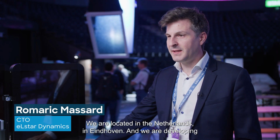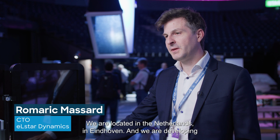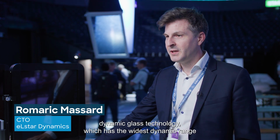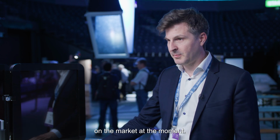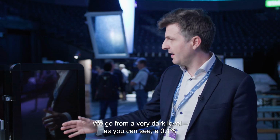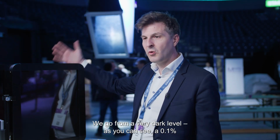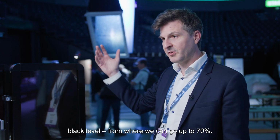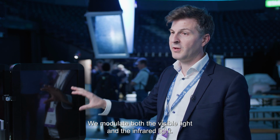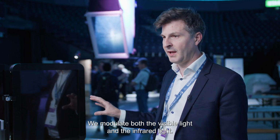So we are eLstar Dynamics. We are located in the Netherlands, in Eindhoven, and we are developing a dynamic glass technology, which has the highest dynamic range on the market at the moment. We go from a very dark level, as you can see, of 0.1% black level, where we can go up to 70%. We modulate both the visible light and infrared light.